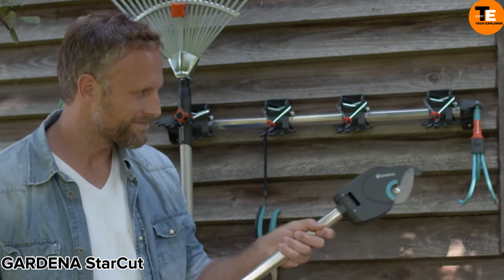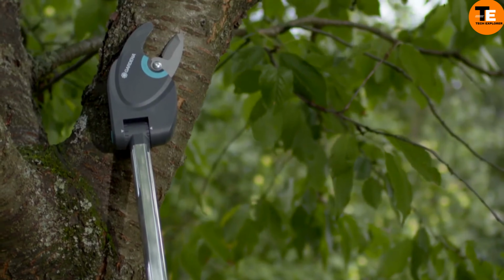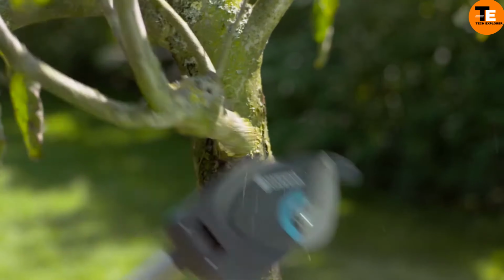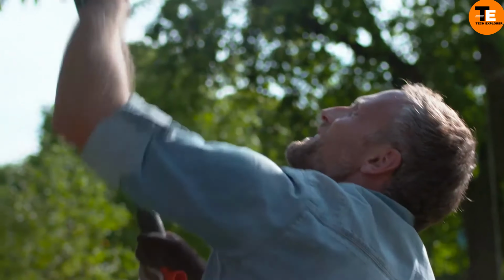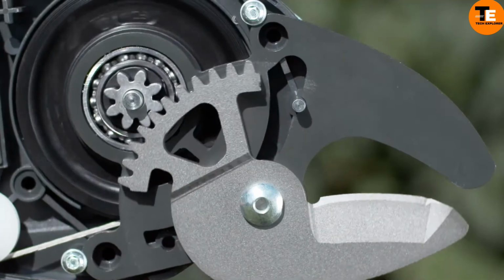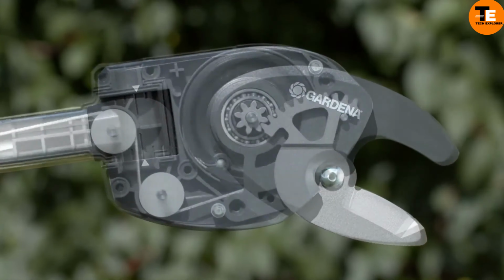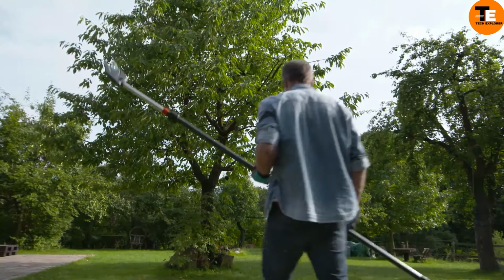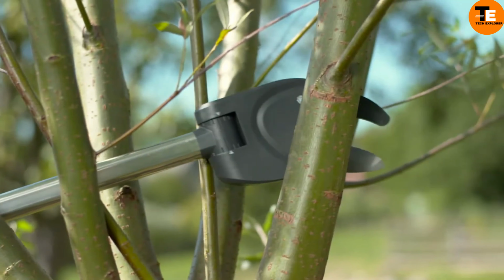GARDENA StarCut. GARDENA's StarCut pruning lopper is a versatile tool for precise and clean branch cutting. With sharp, non-stick protected blades, it can cut branches up to 1.25 inches in diameter. The adjustable cutting head angle allows for cutting in any direction, and an innovative hook helps remove cut branches from tree crowns. Powered by an internal steel gearbox with a 12-speed gear ratio, StarCut provides high cutting force and efficiency.